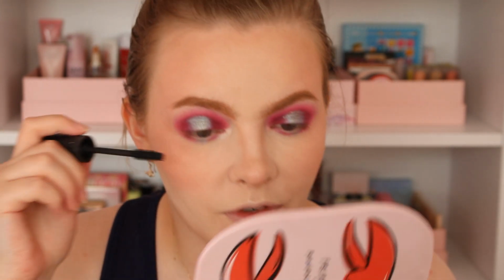Mascara is the KVD Go Big or Go Home Mascara. Again, this was in my project pan last year, and I loved it, but it's dry. It's so dry, I don't even know if it's going to work. There we go. That is the best I can do, and I really had to work to get it to do just this. It's just old, dry, a bit clumpy now. It needs to go.